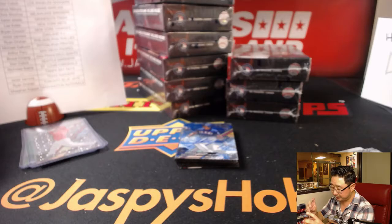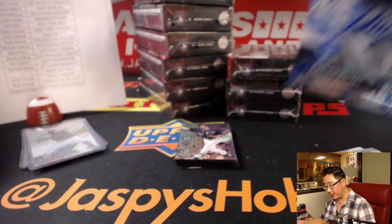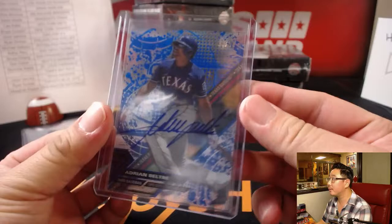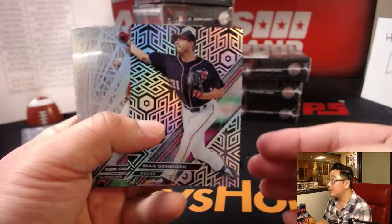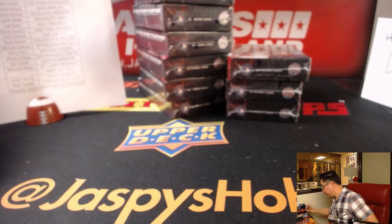And the next auto, nice, Adrian Beltre. 6 out of 50. Nice, Adrian Beltre. That'll go to the Rangers. Victor Z. Nice one, Victor. Hall of Famer, right? Cy Young Award winner, Max Scherzer. Kind of breeze through these cards a little bit. Again, we're shipping everything, so you'll be getting all this stuff. Nice. All right, next box. Good luck.